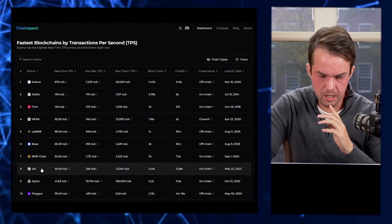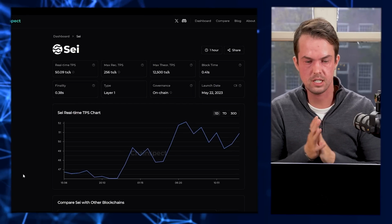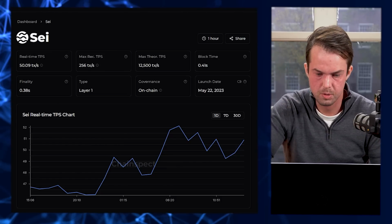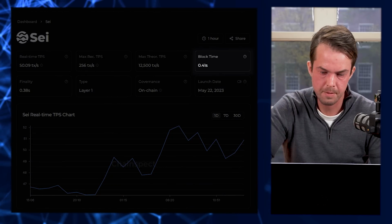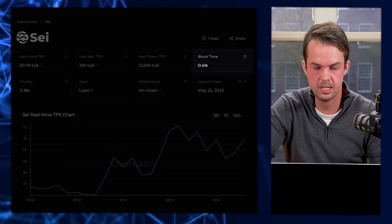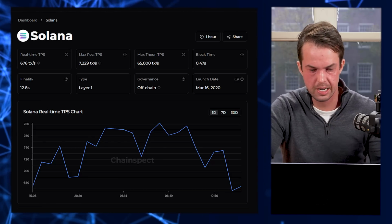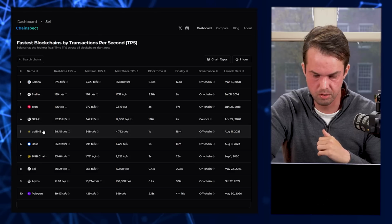However, the important factors here are not the real-time transactions per second at this point, but the max, and also block time and finality. If we look at the right side of this table, we can see that the block time, the time used to get a new block going, is 0.4 seconds, which is faster than almost every blockchain in the top 10, excluding Aptos. So even Solana is lagging behind more than SEI is. And if we look at other blockchains, then some are having 6 seconds or 2 or 3 seconds.